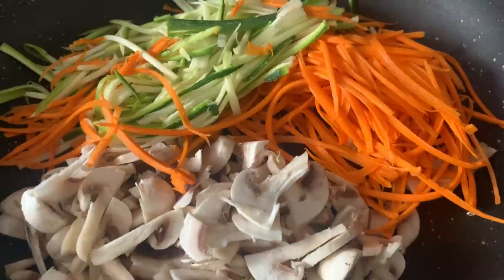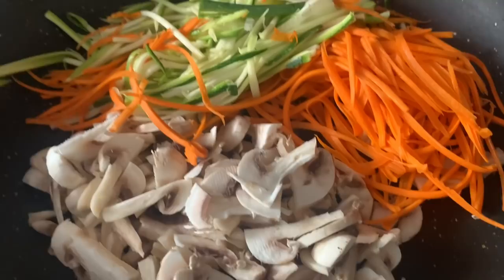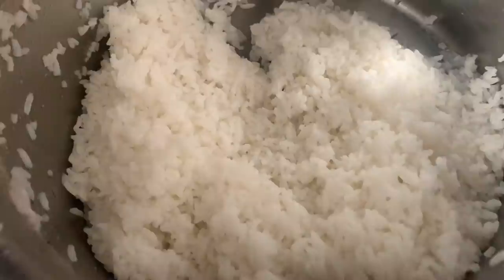For evening, my kids, they work out at home. They do gymming, swimming and all that. So I thought of making a sushi for them. So I have here zucchini and carrots and mushrooms. And I have a little leftover rice.